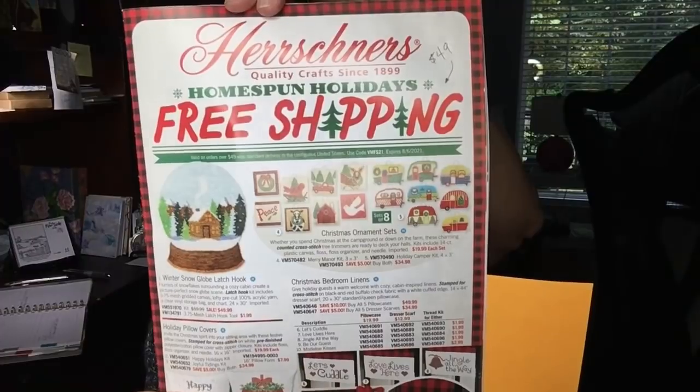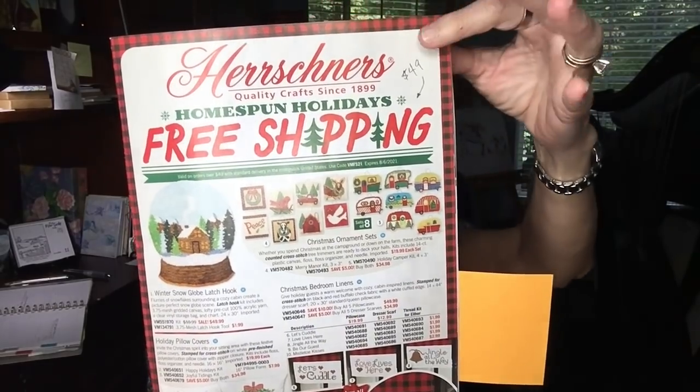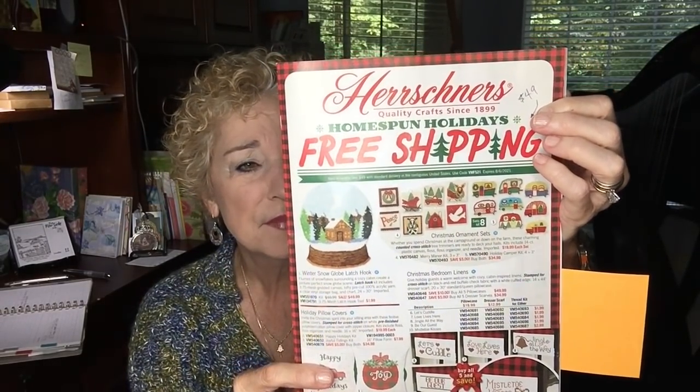But for this one, I do like the fact that they give you free shipping for $49 order or more. Now, $49, you could rack that up pretty quickly in this magazine. They have everything in here from diamond painting, paint by number, jigsaw puzzles, yarn kits, and they sell a lot of yarn too. They sell all the major brands of Lion Brand, Heartland, Vanna's Choice, Premier yarns. They also sell those in here, and I'm very tempted to buy some things out of this magazine.